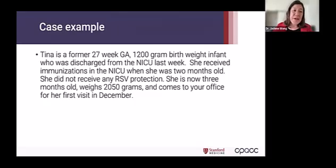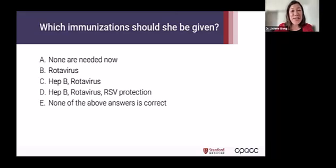So let's look at an example. Tina is an ex-27 weeker. She weighed 1,200 grams at birth, and she was discharged from the NICU recently. She received immunizations there when she was 2 months old, but she did not receive any RSV protection. She's now 3 months old, weighs 2,050 grams, and she comes to your office and it's December. So putting on your thinking caps again, which immunizations should she be given? Take a look at the choices and make your selection in your mind.